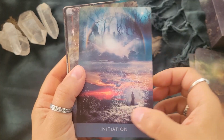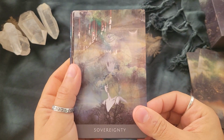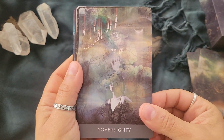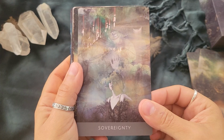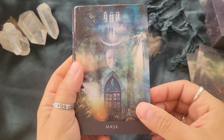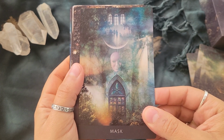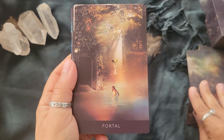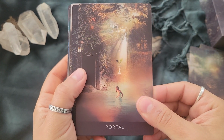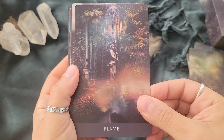I really like the use of water in this deck as transformative, sort of. That's the way I'm reading it anyway. That's the thing with decks that have a lot of symbolism in them: people can look at them and just guess something different. For me, I'm seeing water as transformative. Here's Mask. Now, I am getting kind of Phantom of the Opera vibes from some of this. Flame is beautiful.